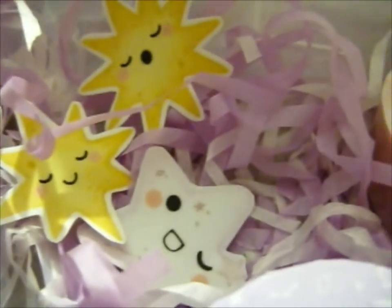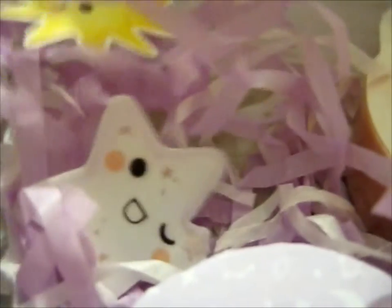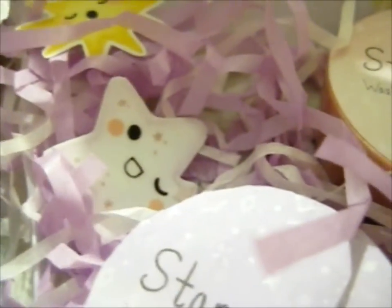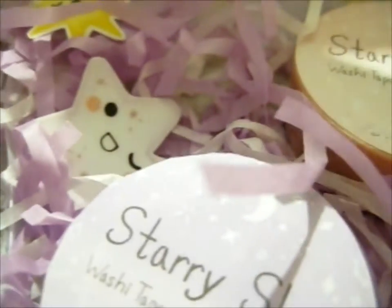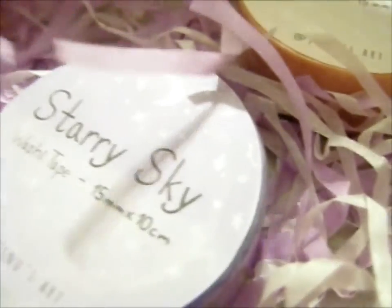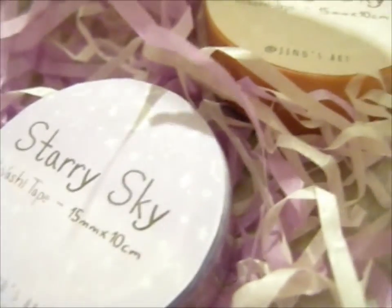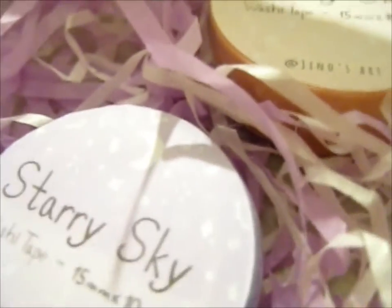Yeah, I found a couple, well, technically a few, stickers hidden inside. So, there's this kind of a sleepy star. Another sleepy star with more points. And a normal 5-point star. The winky face. That's cute. I think that was the freebie little star, I guess. I have no idea.